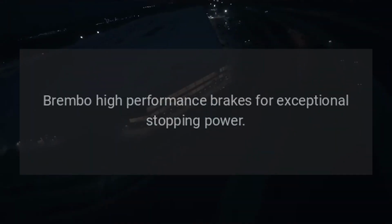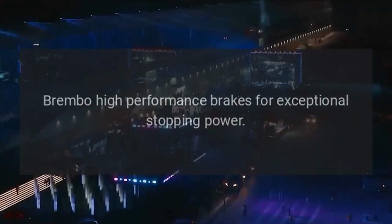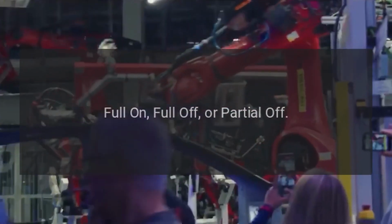Performance features. Brembo high-performance brakes for exceptional stopping power. Performance-tuned suspension for improved handling and responsiveness. Launch control to optimize acceleration from a standstill. Electronic stability control, ESC, with 3 modes: full on, full off, or partial off.